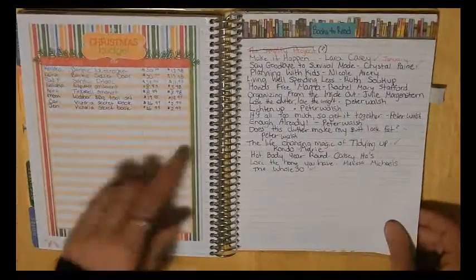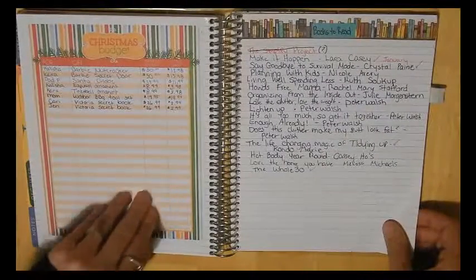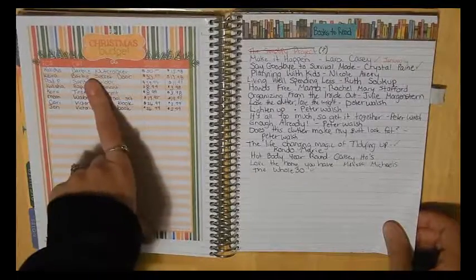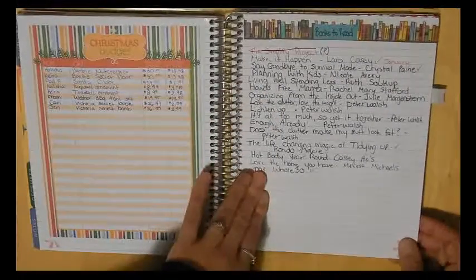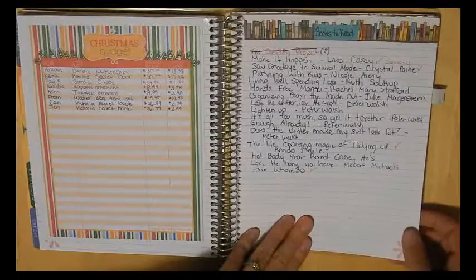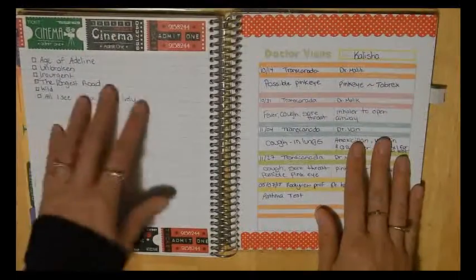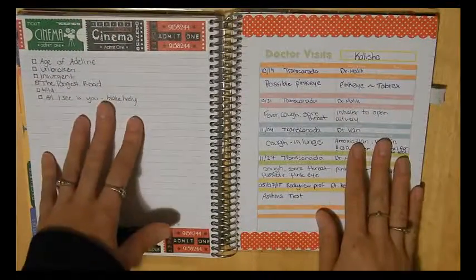For notes, I have a Christmas budget that I just printed off online from polkadotposy.com, and anytime I bought gifts throughout the year, I would write them down. This is my books to read, which you can see I didn't do very well at those. I think I only read three or four out of this whole list. Then I have movies I wanted to see, which again I didn't watch very many.